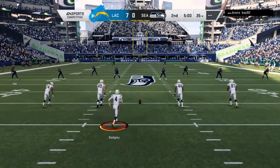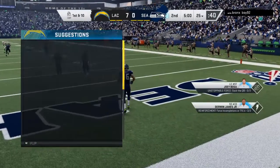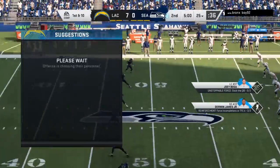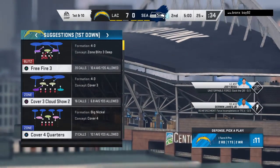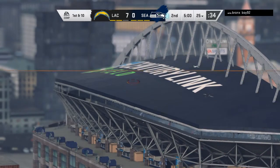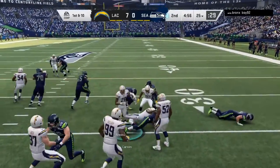Badgley now to kick this one away. Here's the Seattle offense ready to get this drive underway. And last time this unit was out here, costly turnover, and then that turned into 6 points. They've got to make amends.